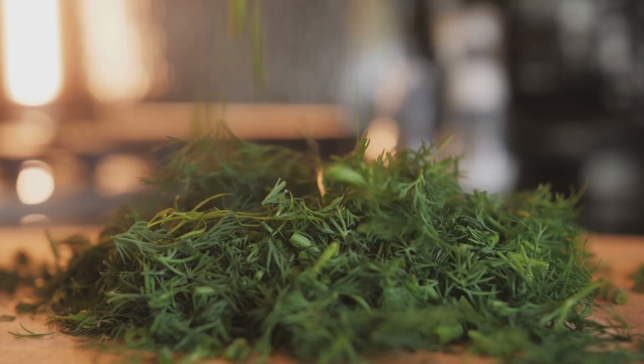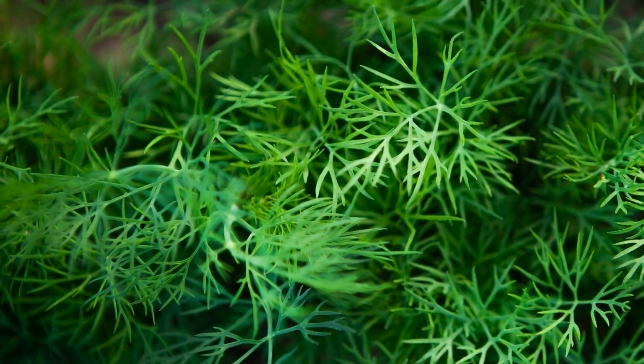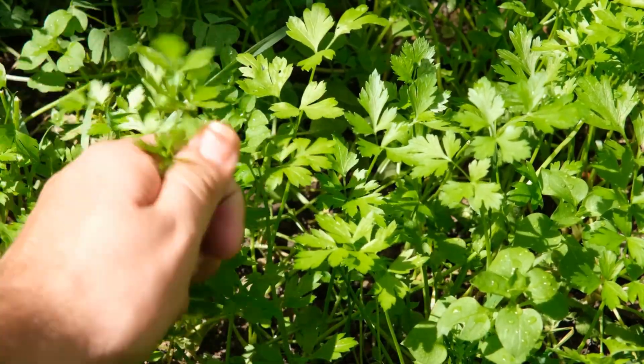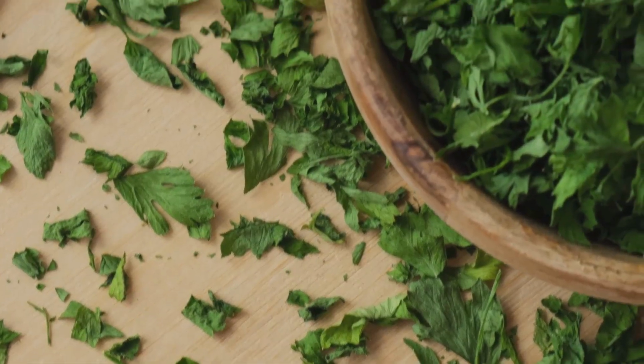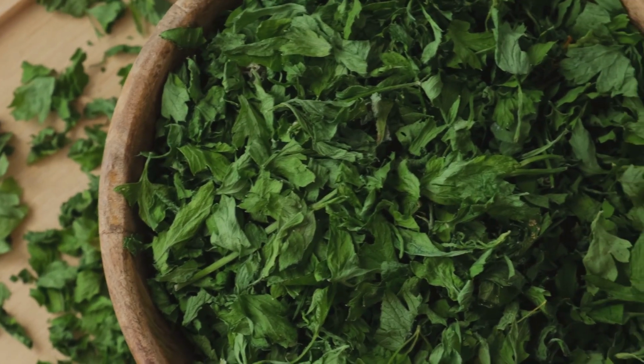Dill brings in a light and citrusy flavor profile, ideal for creamy or yogurt-based dressings. Parsley is bright and fresh, and adds a clean flavor to dressings. Use both flat leaf and curly parsley for variety. Flat leaf parsley offers a more robust flavor, while curly parsley provides a milder touch.